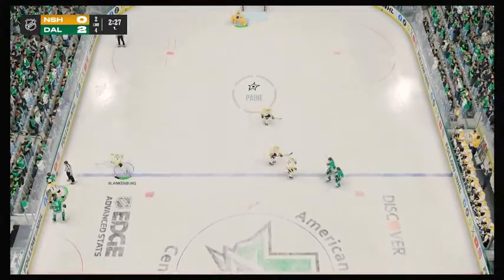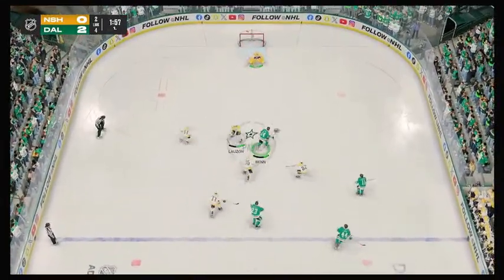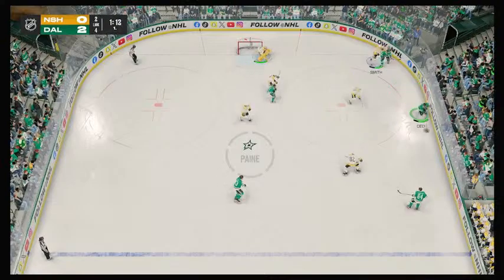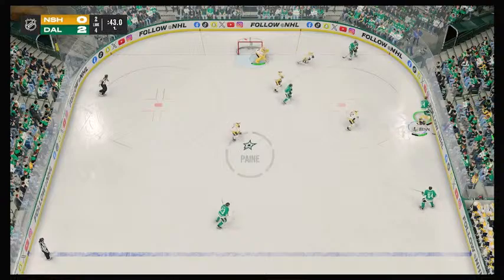Ben's carrying it ahead. Moves it quickly over to Marchment. Good hit to bump him off the puck. Dallas plays it against the boards. Gains it over. The Stars play it along the wing. Taken along the wall by Ben.